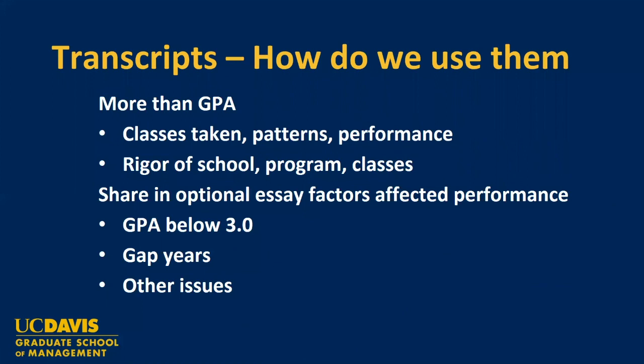So that covers transcripts. Again, we read it like a book. We use it as an opportunity to understand what kind of a student you might be in the program, and it helps us evaluate your academic potential for the program.